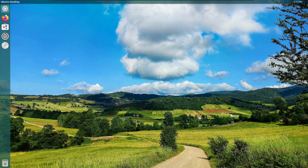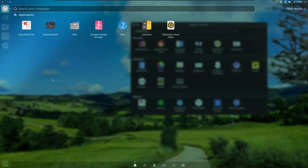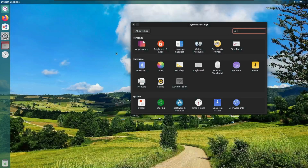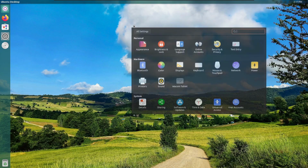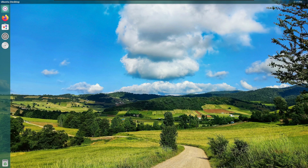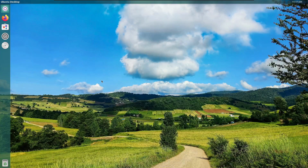So this wallpaper is pretty nice. Let us see what are the other things that we have inside the system, right? So there is files. For the files, they are using Nemo as the default, and they have actually switched to a number of different applications as default instead of the original GNOME applications that were shipped with Ubuntu. Now, some of the last things that I would like to say are some of the application changes.